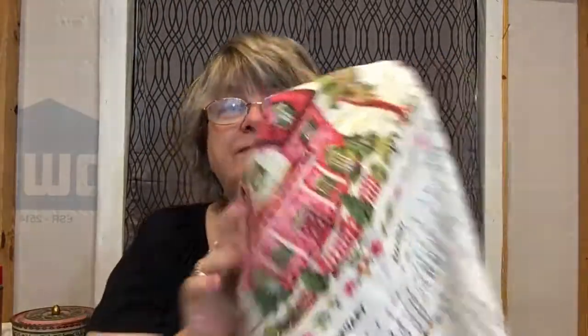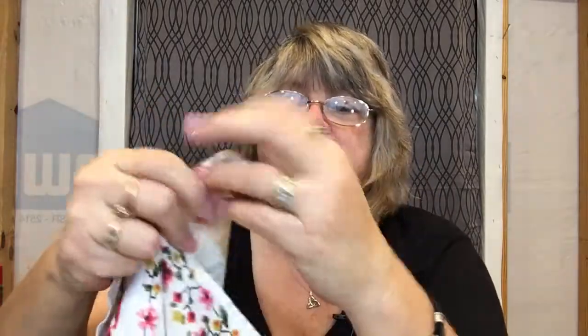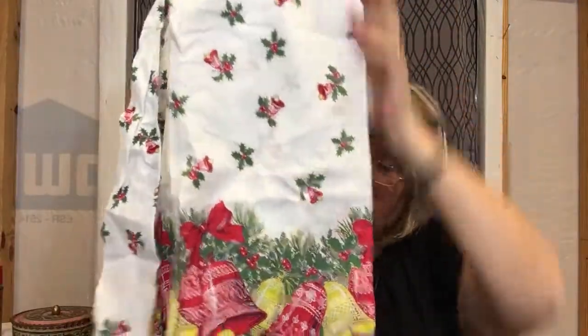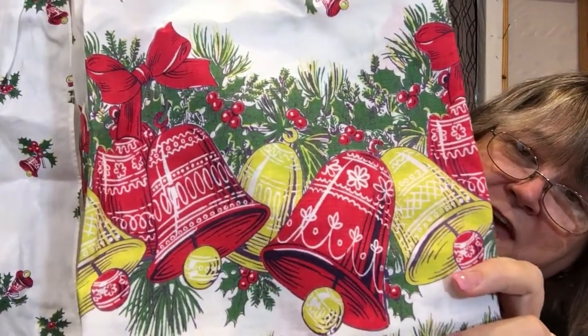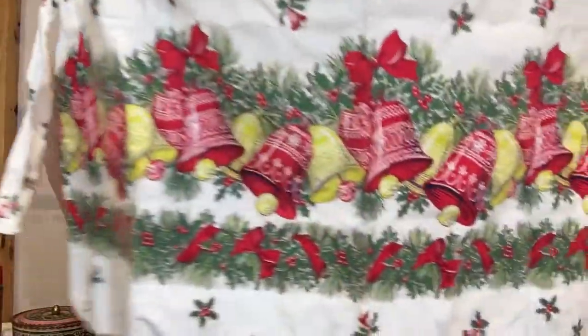So it's very pretty, nice bright pink, and it's got all the pretty pink flowers and little gold flowers going around the edges. And it's got a little ravelly place back there on one corner. So I thought that was very neat. And then they had an apron, and it's a Christmas apron, and it's long too. I mean, it's a half apron, but it's still long. Look at those bells. Oh my word, those bells are fabulous. They're so bright and lovely. Look at that.